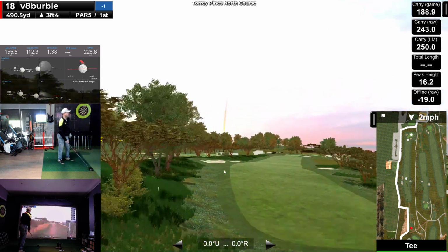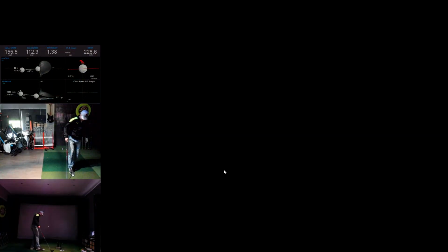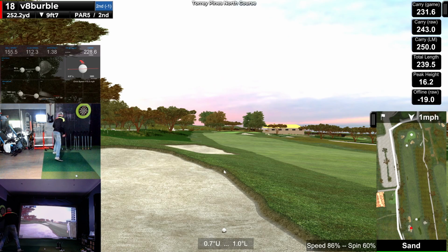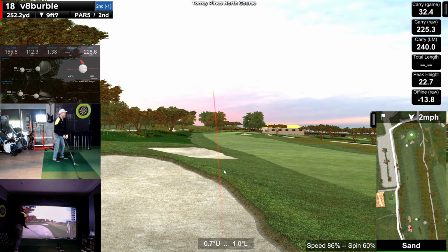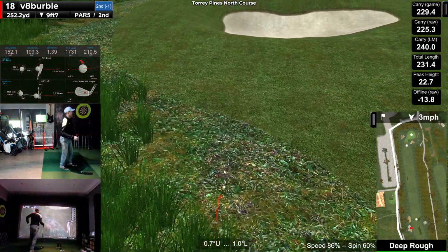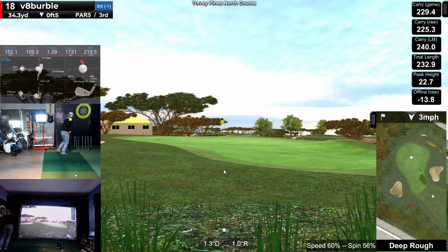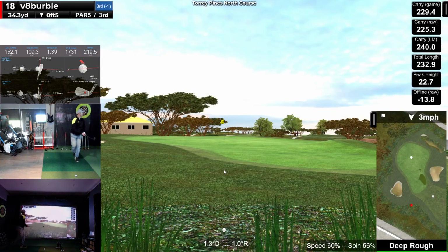Yeesh. Bunker, please. It's not deep, though. Okay, out of the bunker. We can do this. Wide on the left. So I pulled it one left. Ah, that'll be why. Oh. That'll be why. 34.